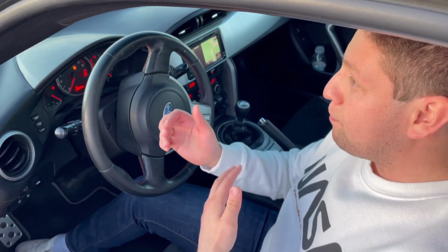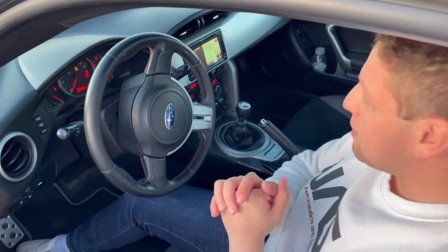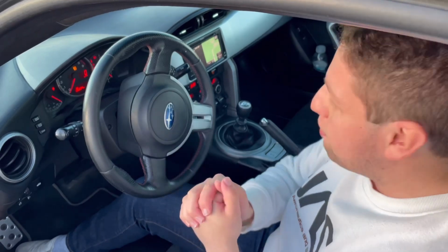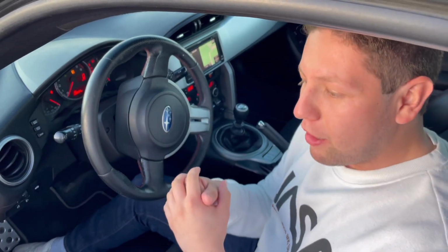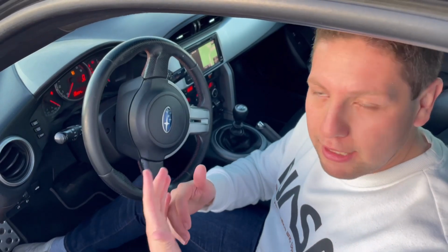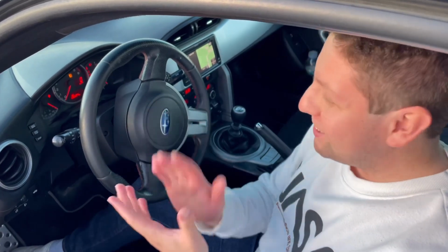It also has a remote start, so that's nice. I mean, it's a pretty straightforward car. It's got everything that all the cars have, but of course it's a BRZ, so it feels a lot different when you're driving it, which we're gonna do pretty soon here. We're gonna go on a little drive. We're gonna show you how it feels, how it drives, all of that stuff. So stay tuned for that.